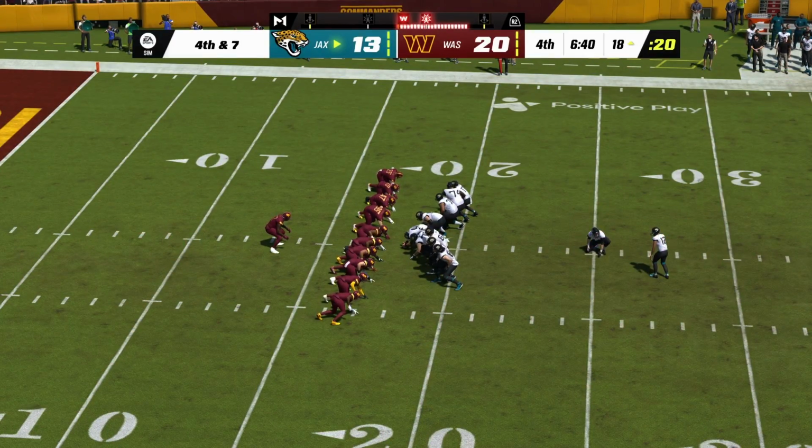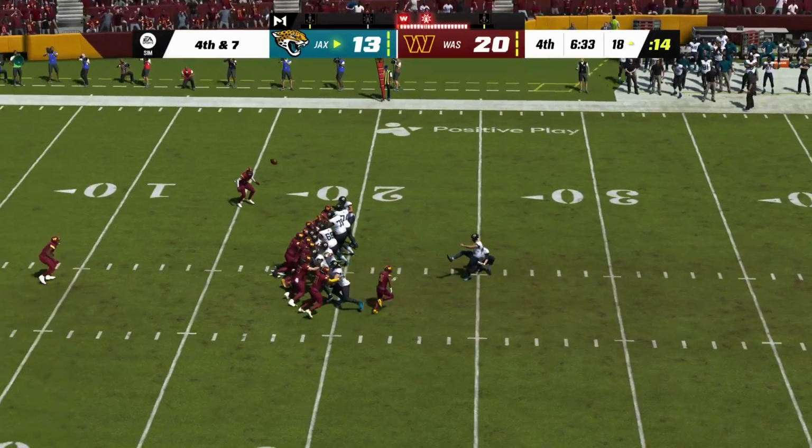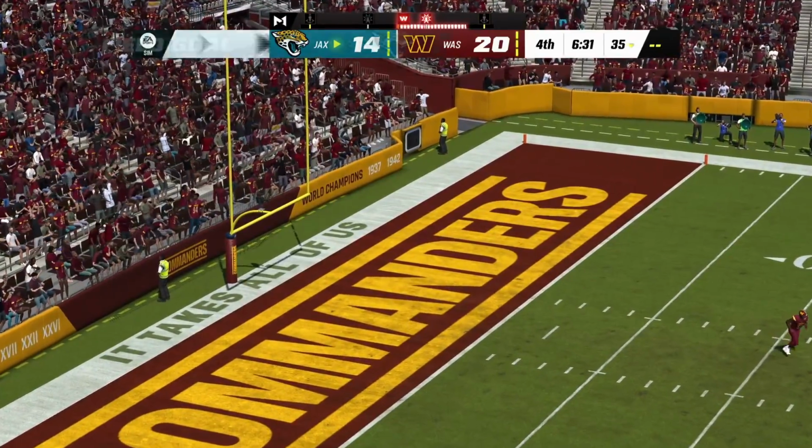So the field goal unit is on the field as this is a big spot right here. From the right hash, it's a 35-yard attempt. And his kick is indeed good.